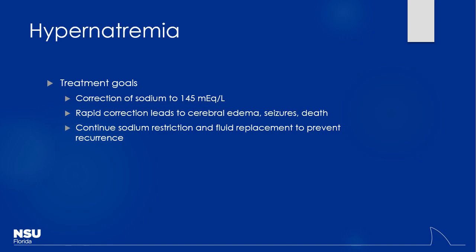If they are at 160, but I'm giving normal saline, that's 154. It's probably not going to cause a very big shift there. But if they're at 160 and I give them half normal saline, which only has 77, you're going to see a big shift that happens there. So again, be careful with the fluids that you're using. If you correct them too quickly, without time to equilibrate, you can cause that cerebral swelling to occur.